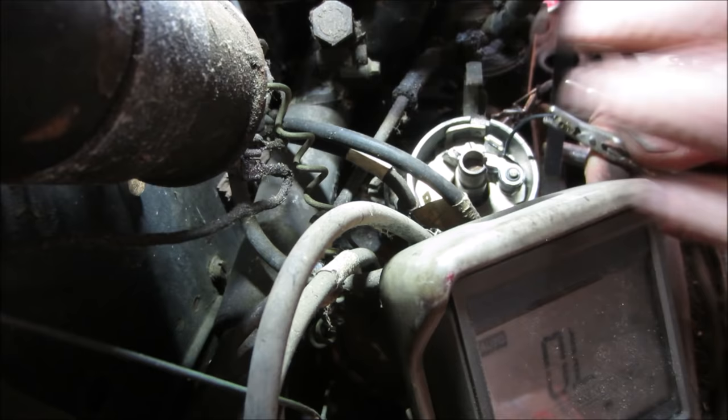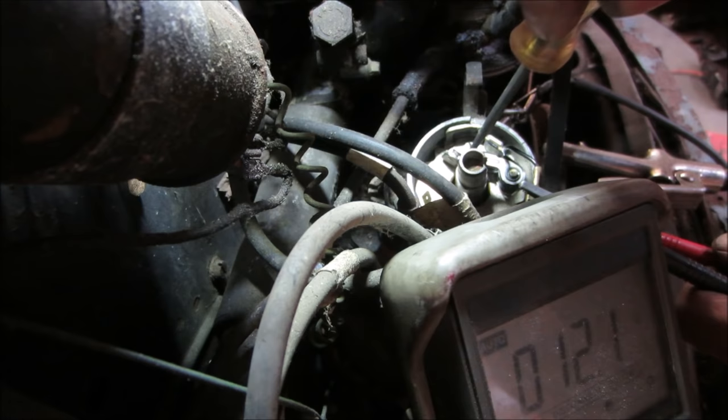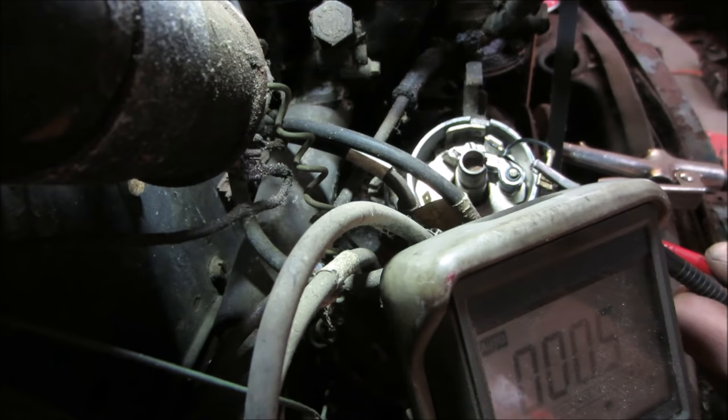Let's ground it. So each side of it is showing that the points are closed. Open. Okay. If I open it, I got a grounding issue. I know what it is. Hold on. It's my test light. Whoops. It's grounded through there. There we go.